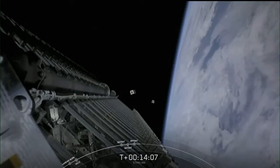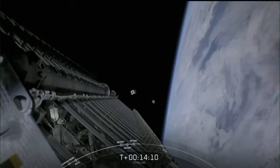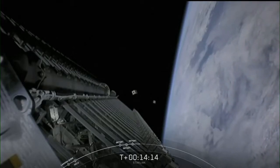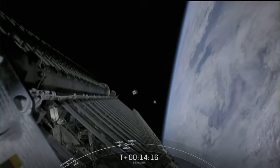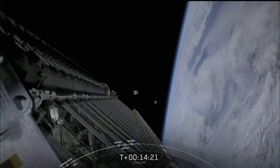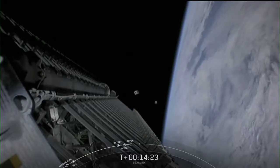Now stage 2 is going to continue to coast in this orbit for a few more minutes. During this time, it will start to spin on its central axis, giving the Starlink satellites the momentum that they need to space themselves out over time after they deploy at T+26 minutes.